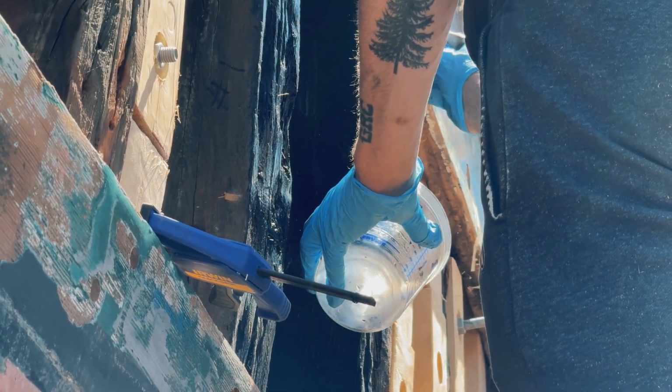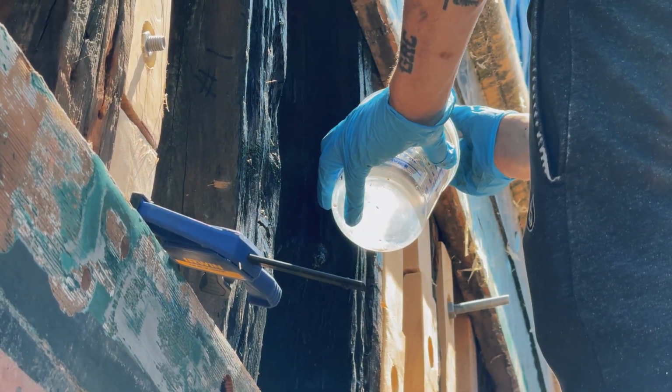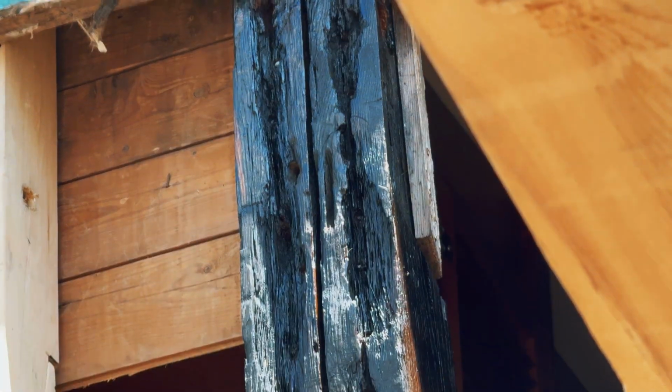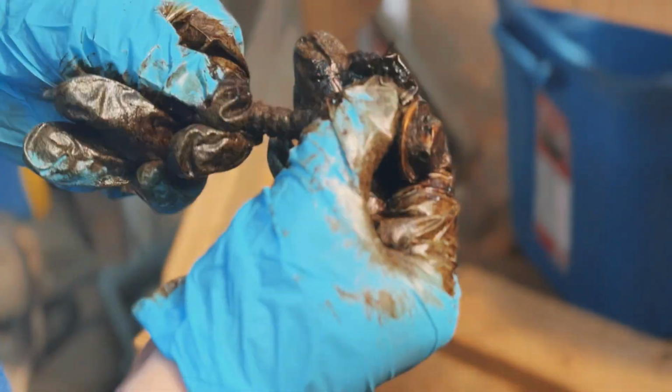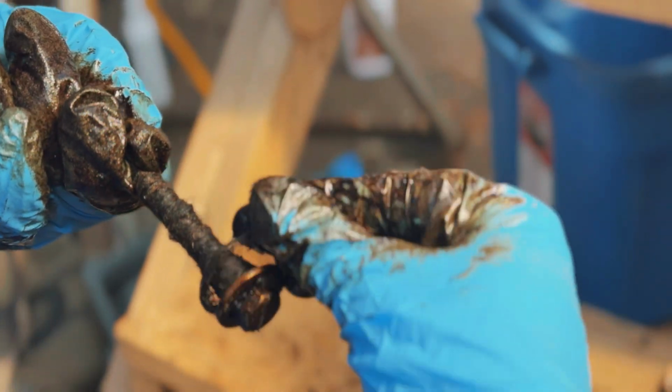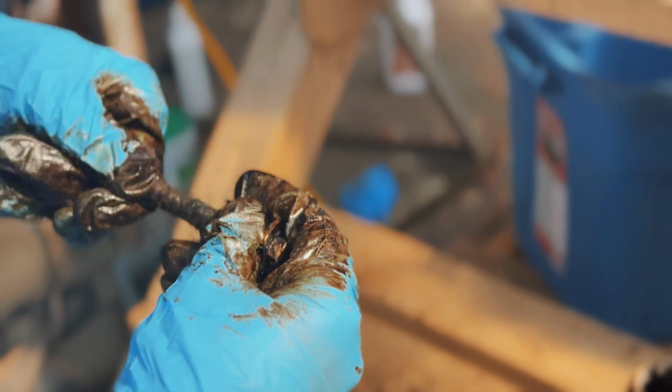And here we're just treating all of the formerly rotten and now exposed wood with S1, a penetrating epoxy, so that it makes this wood inert. Soak 'em and soak 'em. And soaked up.